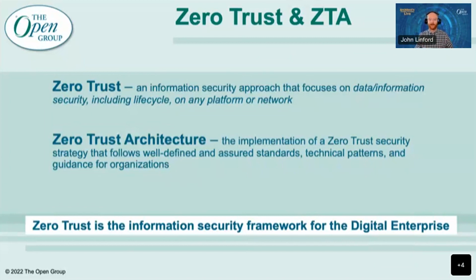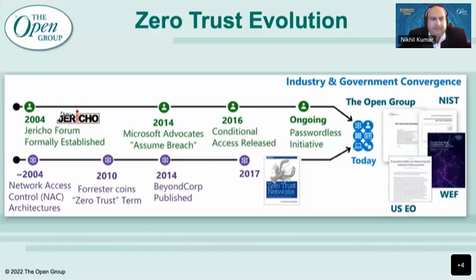It's important to realize that zero trust is the information security framework for the digital enterprise. And that's important to understand from a perspective, especially for those who are senior leaders in the security or in the enterprise architecture space. It's important to realize that this cuts across the enterprise, and it's not just one product, one solution, one little bit of thing somewhere. This is across the board. And so we'll talk a little bit more as we go through the presentation, but that just is a context to remember. John. So how did we get here?